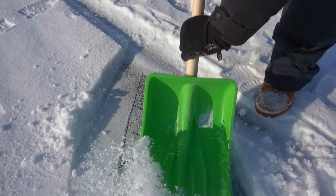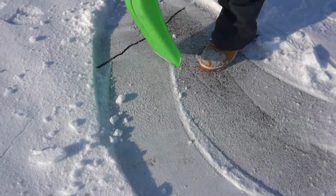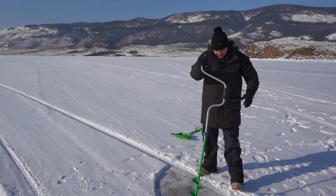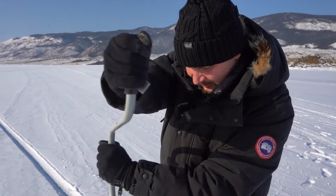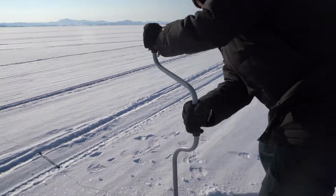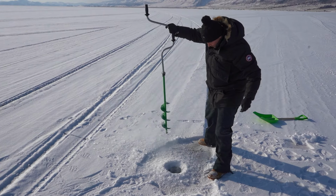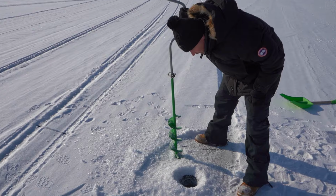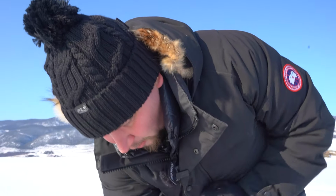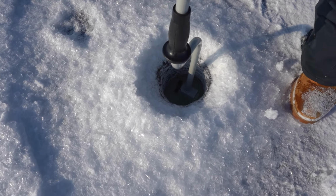There's too much snow on Lake Baikal now, that's true. So let's check how thick the ice is. Okay, how does it work? The hole is pretty deep already. And ice is very tough. Whoa, I can see water, I think. Yes, I can see water coming, here it is. I think my ice auger is stuck there.